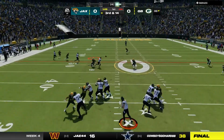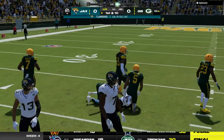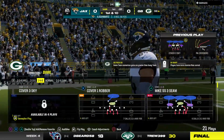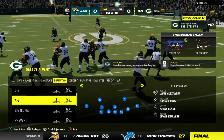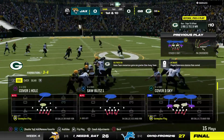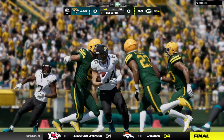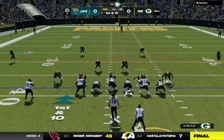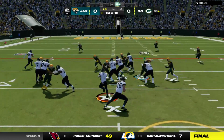Lawrence, able to find the open man. That's complete, and he has a big gain inside the 40 before being dropped. A big play there as they get the conversion on 3rd and 13. And that's how you shake off the interception you threw on the opening drive, come back and throw another strike and gain nice yardage. And I give credit to two people on this one, the man throwing the ball and the person calling the plays. They're not shutting him down early in this game.